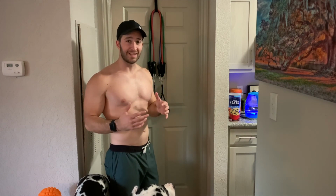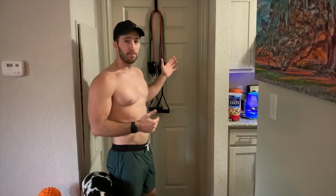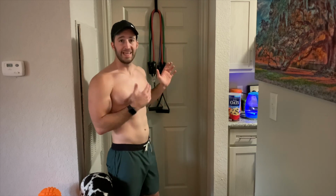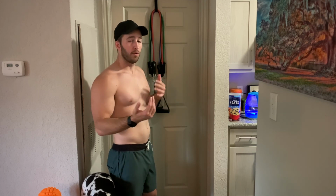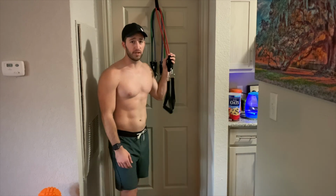And a lot of us that sit down hunched over at all, if we're driving a lot or if we're in front of a desk, we have issues because of what this movement heals. And so I want to share this with you guys because it's easy to do. If you have resistance tubes, you can do it.